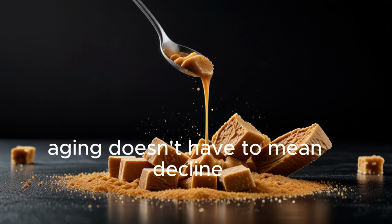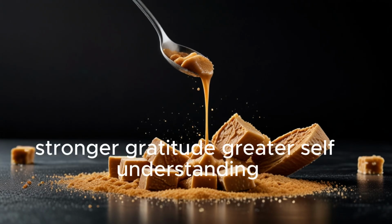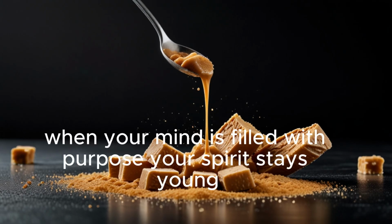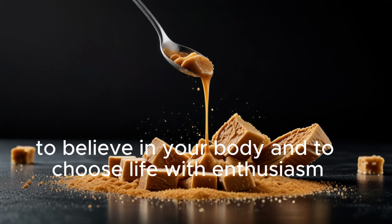Aging doesn't have to mean decline. It can mean deepening wisdom, stronger gratitude, greater self-understanding. When your mind is filled with purpose, your spirit stays young. Every day you wake up is a chance to think differently, to believe in your body, and to choose life with enthusiasm. That choice, repeated again and again, becomes the secret to staying truly youthful. Because the body follows wherever the mind decides to go.